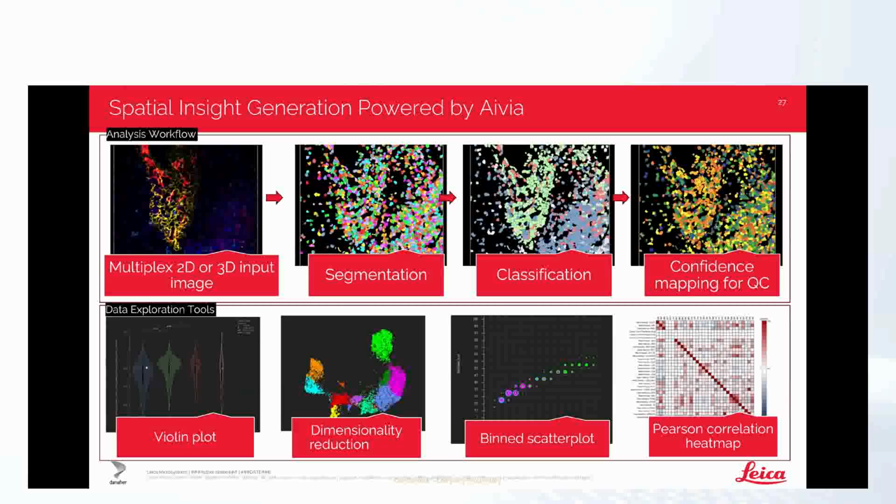We can create our very robust segmentation. From there, we can classify the data. We can look at our confidence level mapping and QC of the data, moving into a variety of data exploration tools like violin plots, dimensionality reductions of UMAPs, t-SNEs, PCA maps. Did I miss any? No, I got them all? Okay, thank you. Or we can go into scatter plots or bin scatter plots, Pearson's correlation heat maps.